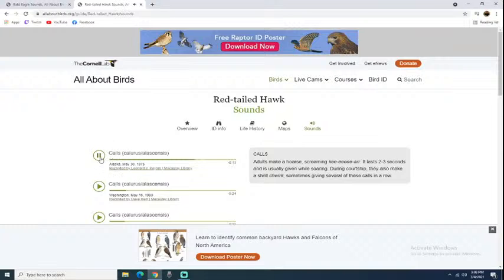Okay, so that is a little bit more of an impressive sound. Often, when you see a bald eagle in a movie, they'll have that red-tailed hawk sound dubbed over it.